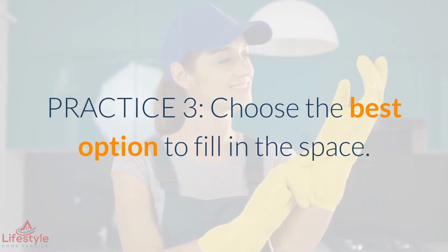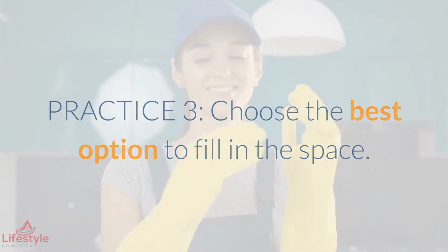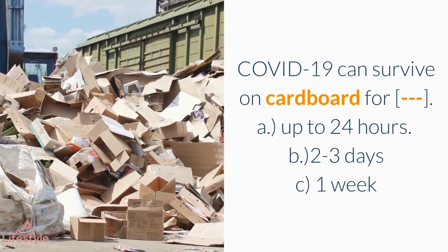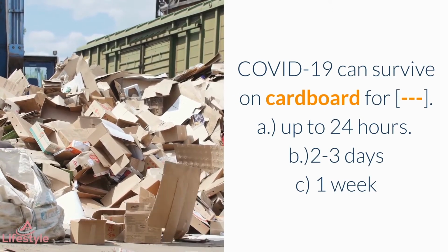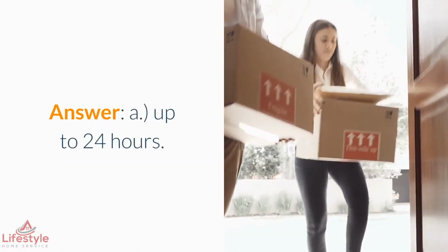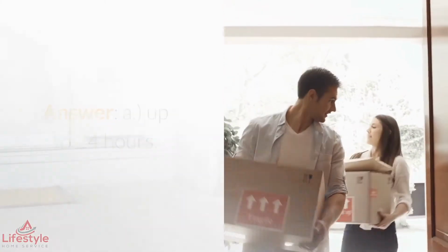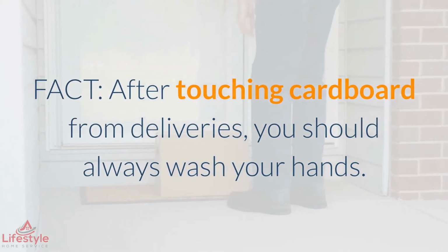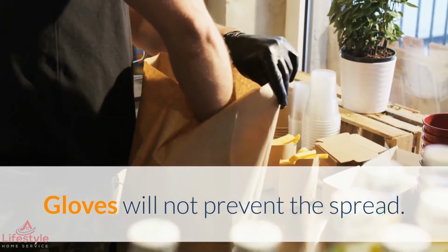Practice 3, choose the best option to fill in the space. COVID-19 can survive on cardboard for A, up to 24 hours. B, 2 to 3 days. C, 1 week. Answer, A, up to 24 hours. Fact, after touching cardboard from deliveries, you should always wash your hands. Gloves will not prevent the spread.